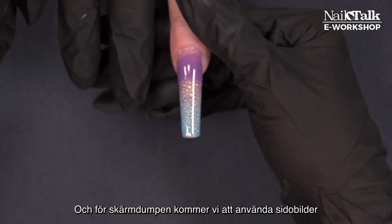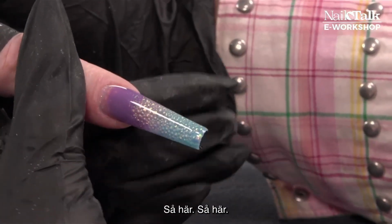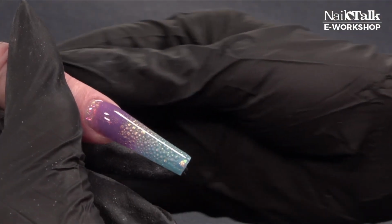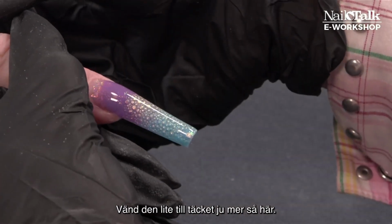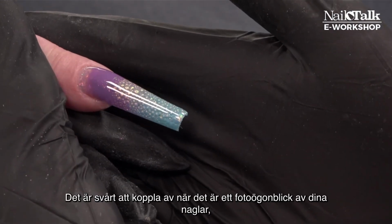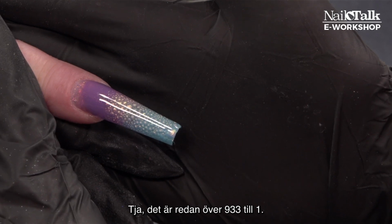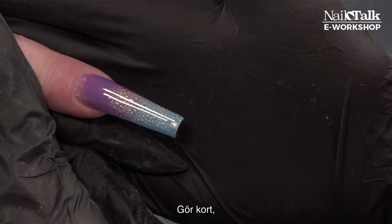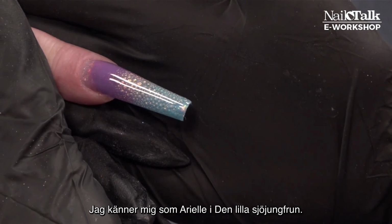And for the screenshot, we will use the side shot. Just angle it perfectly. Find your spot. Like this. Okay. Relax. And just angle it down a little bit. Yeah, that's better. Turn it a little bit to the camera. A little bit more like this. Relax a bit. Yeah. Thank you. It's difficult to relax when there's a photo moment of your nails. But we will go there anyway, because it's already past 9:30. 3, 2, 1. Screenshot! Perfect. I feel like Ariel in The Little Mermaid.